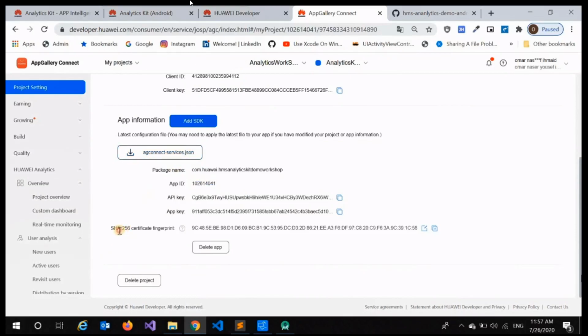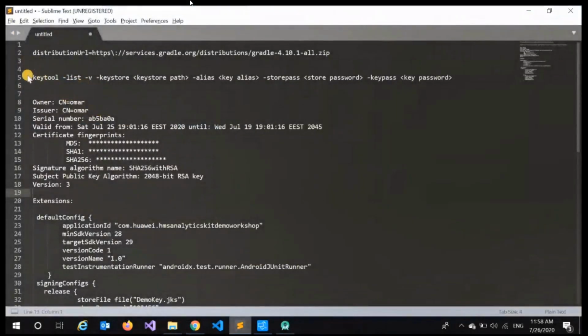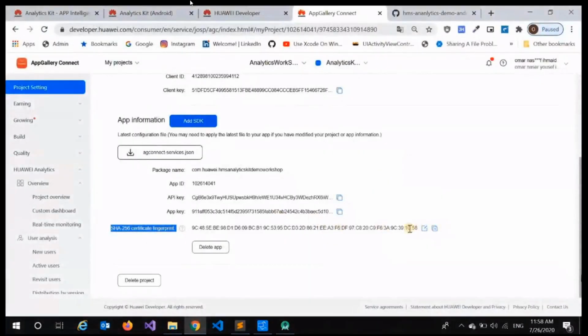And here you can download the AGConnect JSON file. And you need to add your certificate fingerprint. So if you see this command, you can run this command at the location of the keytool that you have, and it will give you something like this. And you need to copy your signing fingerprint that will exist here. And then add it to the console, as I am adding it here.